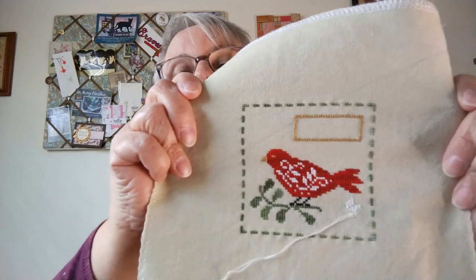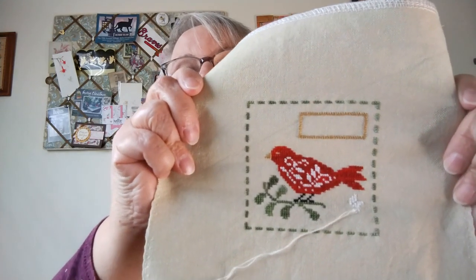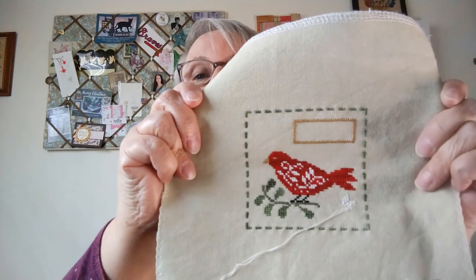Here's a newfangled idea. Look at this. I wrote down what the fabric is. I'm doing this one on Color and Cotton Limited Edition 2015 Lugana, and it's 32 count. It almost has a greenish cast to it, which I like. And there it is. I changed some of the colors.